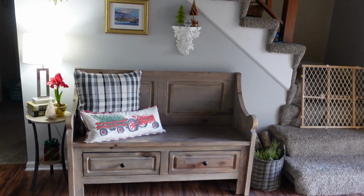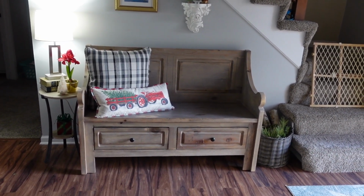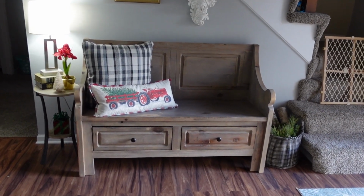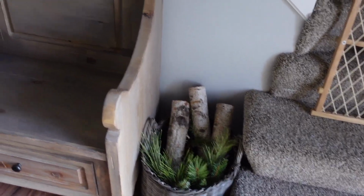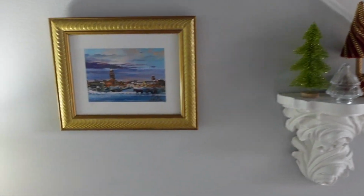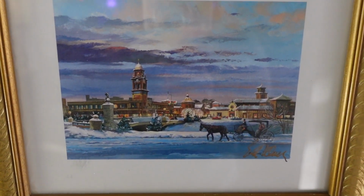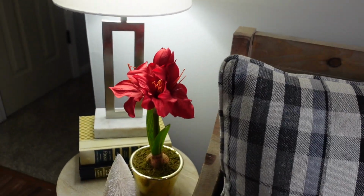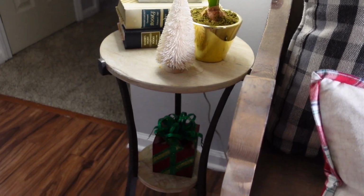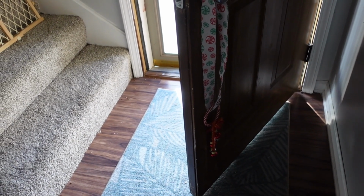When you walk into the house behind the living room, I guess we should get to this first, we have our little bench. The house was staged with a bench like this and we loved it, so my mother-in-law found this bench for us. And I have a little basket with just some wood and such in it. A couple little trees. I found this beautiful print of the Kansas City Plaza lights at the thrift store for $1.50, and it is hand signed by the artist, which is amazing. And then we just have an amaryllis and a little bottle brush tree and another one of the presents from Brett's childhood. On the back of the door we have Christmas ribbon and our bell. Our dog rings a bell to go outside, so we have a Christmas bell for her to ring.